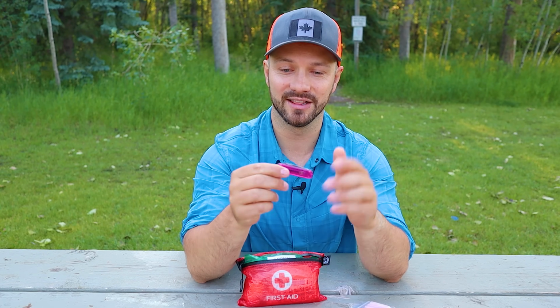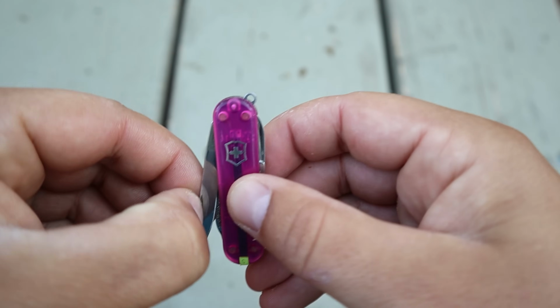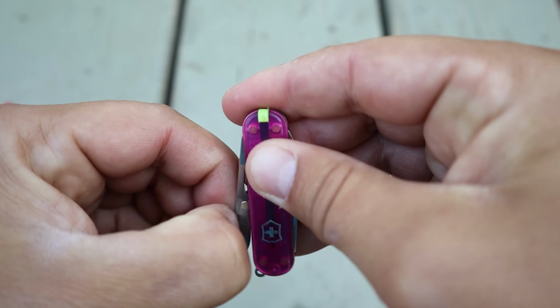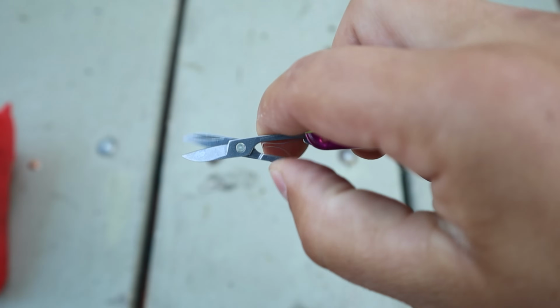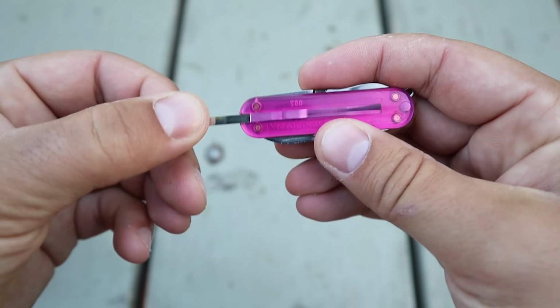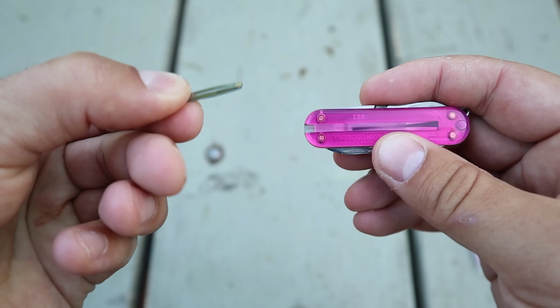There's a few different things I like about this device. First up, it has a little knife, so I can scrape off wood if I want to make a fire. It has scissors, so if I am cutting bandages or Leukotape, then I can use these to cut things, which is way better than using the knife. It has tweezers, which I can use for taking out splinters or potentially ticks.